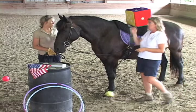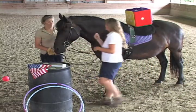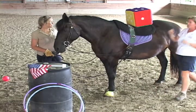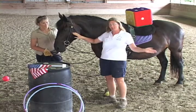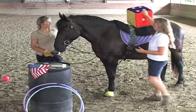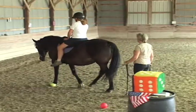Horses see differently than people. They cannot see directly in front of them. They can't see directly behind them. The eyes are on the side of their heads, so they see around. This eye sees this side, and that eye sees that side. So whatever you do when you're training a horse on one side, you have to do on the other side.